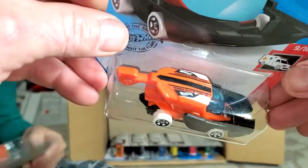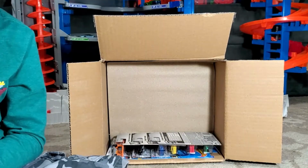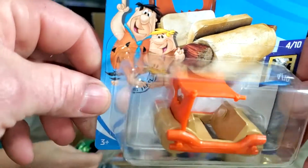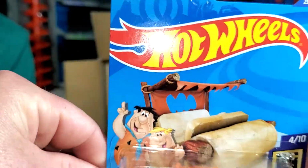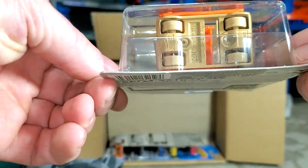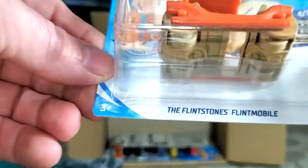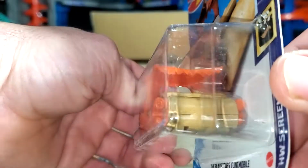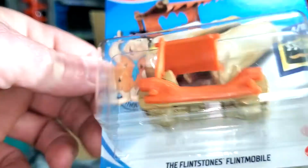Another Skyboat. That's two of them. Oh, the Flintstones Flintmobile. Look how sweet that is. That's from Jurassic World. No, well, from Zoo. They're like cavemen, but they even have wheels on them. Can't wait to see this one. I don't know if it'll fit on the track or not. Looks kind of wide. We'll see.